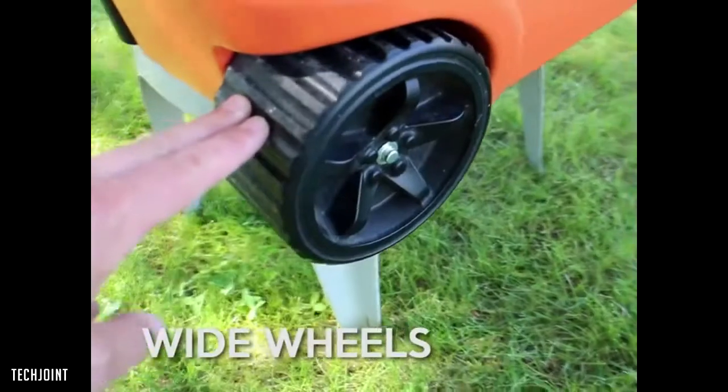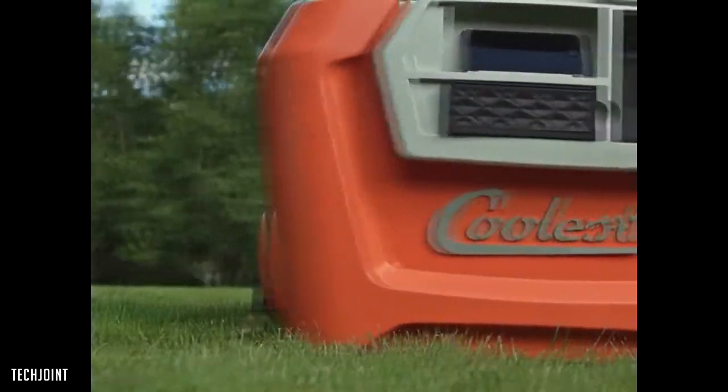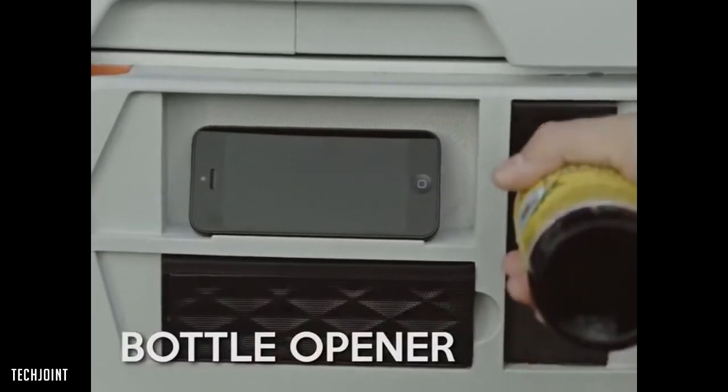Regular cooler tires are flimsy and sink right into the sand. We designed the coolest wheels to be twice as wide to roll twice as easily. But how many hours of your life have you lost looking for a bottle opener? My grandpa's cooler had one, and so does the coolest.